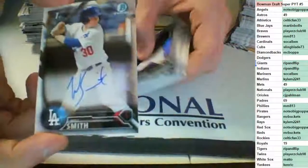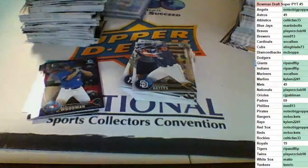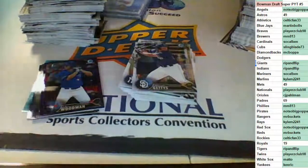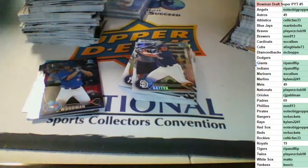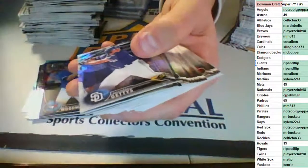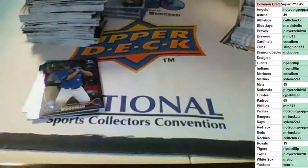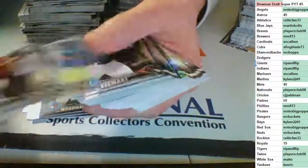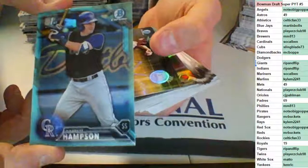Will Smith for the Dodgers. Auto for the Dodgers. Pulled a really nice one of those. Gold, I think it was. Gold wave in the last case. Garrett Hampson for the Rockies, bloop.